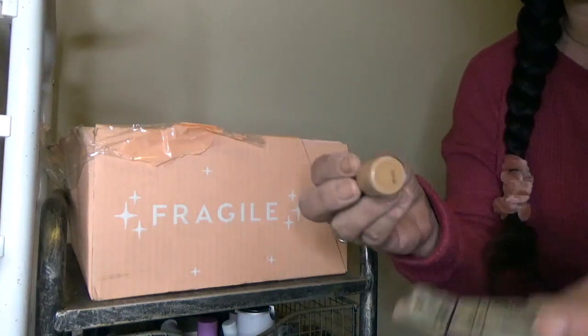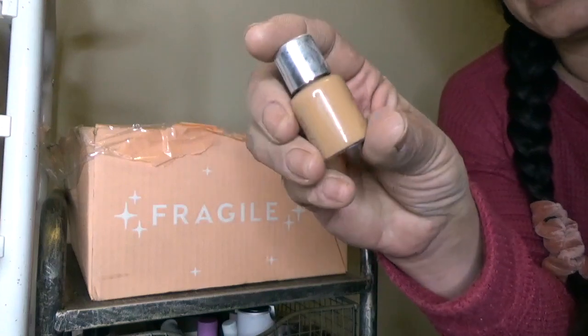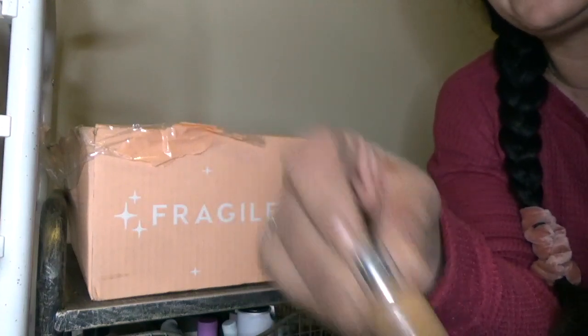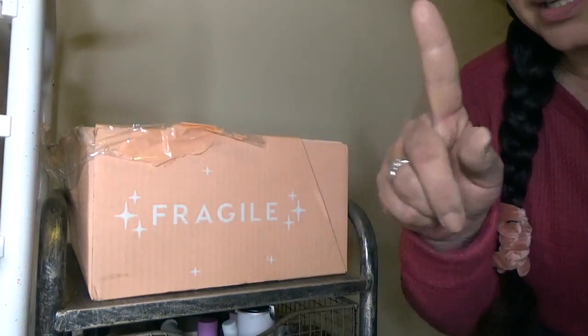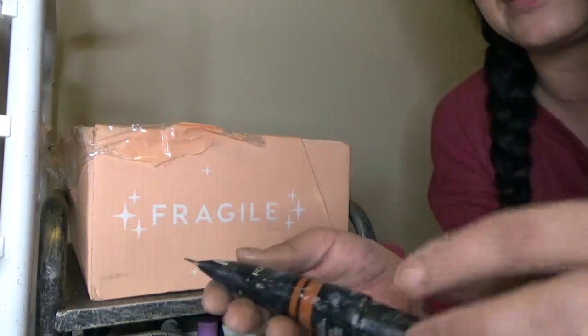Oh, and here's a little baby sample of the Jouer Backstage. Look at how dark this is. This is way too dark, so I kind of have to mix it with other things. But this would only be for special occasions, I said, because of that lovely or not so lovely denatured alcohol. I'm sorry they're all dirty, but everything leaked.